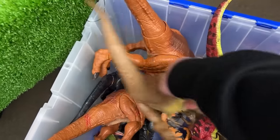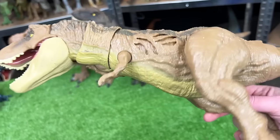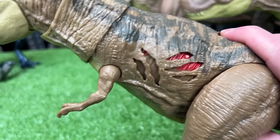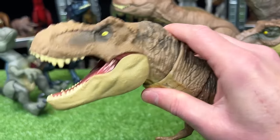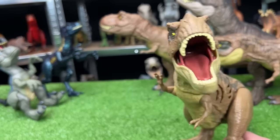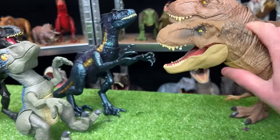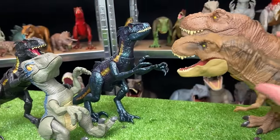Back to the T-Rexes. Let's grab this guy and see. It is a battle damage T-Rex. Check that out right there on the side, with a click of a button you can reveal the battle damage. Plus, the rest of the body is poseable as well. Now let's set this one down right next to the Camp Cretaceous T-Rex. There they are, facing off with the Raptors.